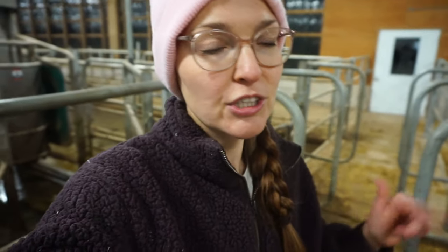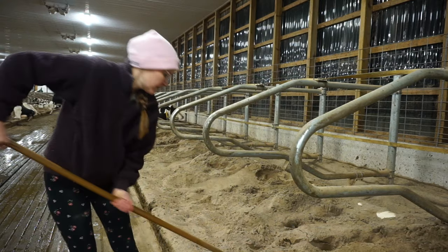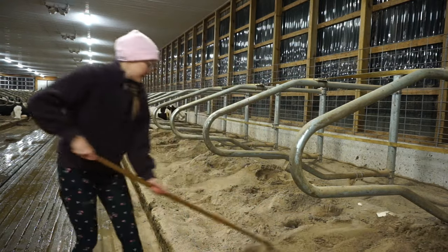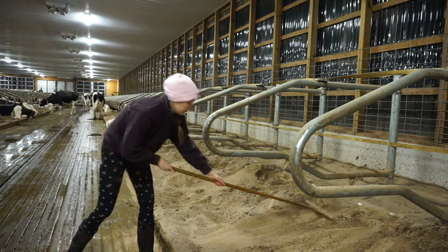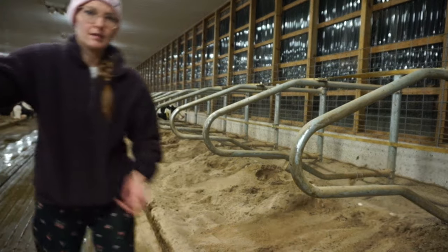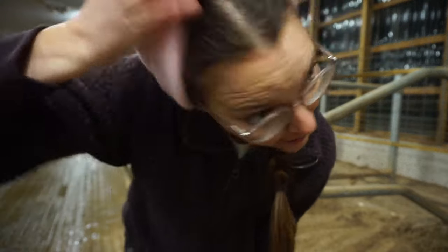I am going to actually just rake stalls because there's only one other cow that I have to fetch. So I'm going to rake stalls and I'm going to look for her while I'm raking stalls. Then I'm going to bring her up and get her in the robot. I'm already hot.